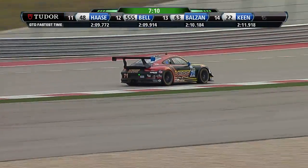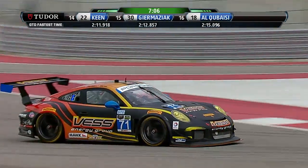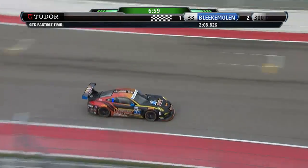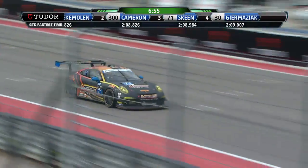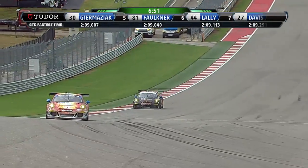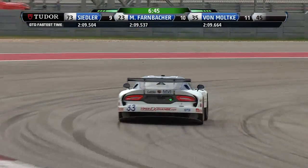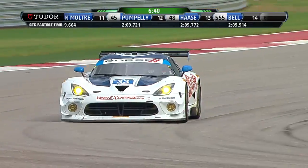Skeen still sitting in third. Kuba Gamaziak now in the number 30 Momo NGT Porsche jumps up into the 4th spot at a 2:09.007. And then Damian Faulkner is back into the 5th spot, followed by Andy Lally in the Magnus number 44, Andrew Davis in the Dempsey number 27. Norbert Seidler doing the qualifying in the Team Park Place number 73. Farnbacher slips to 9th now, and Dion von Molke in the 10th spot in the 35 PR Newswire Flying Lizard Audi.